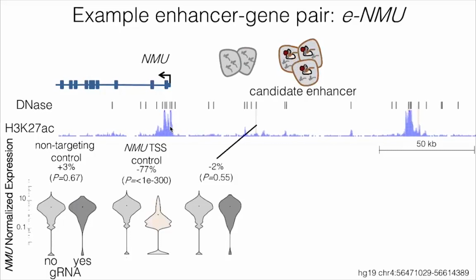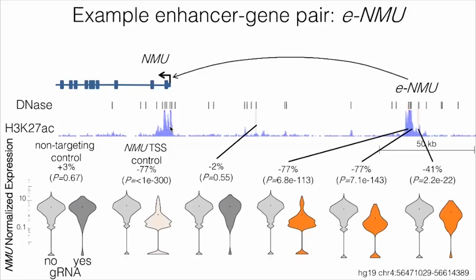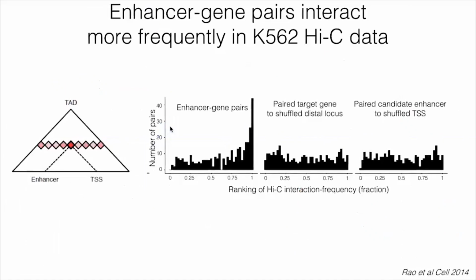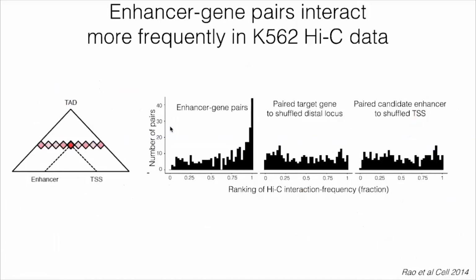If we separate out the cells based on an intermediate candidate enhancer, there was no strong effect. But if we target this region that's about 90 kb upstream, there's very strong repression, on the order of targeting the TSS. So we termed this region E-NMU, an enhancer of NMU, and called it one of our enhancer gene pairs in our 664. So this is just one example, but now, since we have 664, we can also test for genome-wide characteristics of enhancer gene pairs.